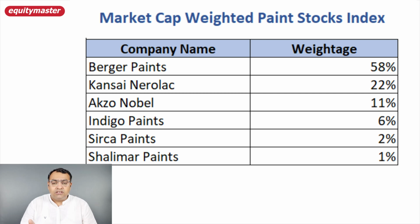And if I look at the percentage of the total market cap against Asian Paints, it's somewhere around 37-38%, which means that if I create the index, the larger pie will be taken by Asian Paints. And that's the reason I've ignored Asian Paints over here. I have created an index using the 6 stocks for the total market cap of 1.18 lakh, and I have given a weight depending upon the market cap of each. So Berger Paints is around 58%, followed by Kansai Nerolac around 22%, AkzoNobel with around 11%, Indigo with 6%, Sirca with around 2%, Shalimar Paints with 1%.